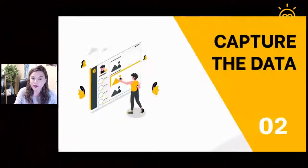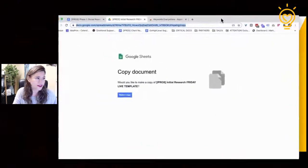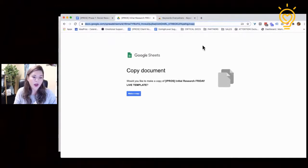So I'm going to show you how to capture that data. So we have a worksheet, a tool, and this is a little interesting. So I'm going to show you guys when I go through this exactly what happens. So I'm going to give you a special link, and this link is going to do something really interesting. I'm going to pull this over here so you guys can see. So I'm going to put this link in the chat, and you're going to end up on a screen similar to this where it's saying, do you want to copy it? And here, let me put it in the chat right now. That's the link. Okay, so if you click on that, it's going to say make a copy.